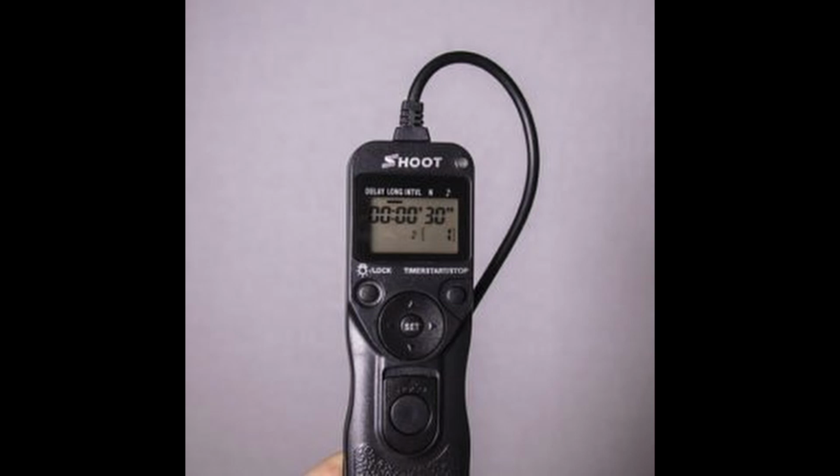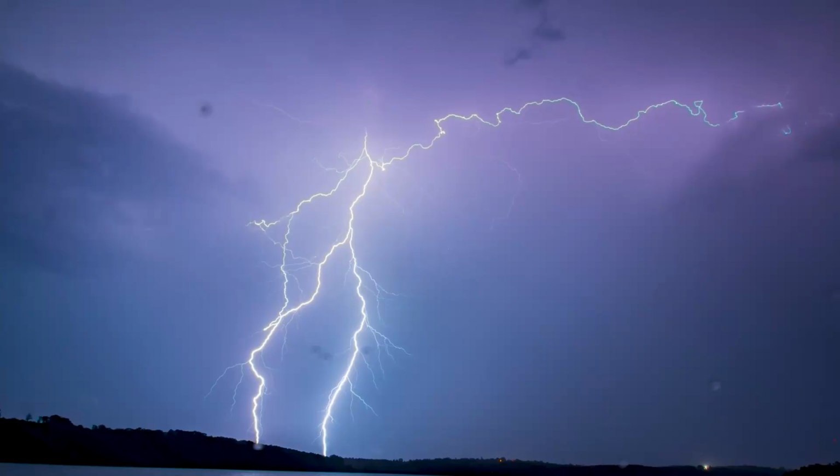My settings when shooting at night are as follows: bulb setting, choose the widest aperture possible depending on the lens I am using, with a shutter speed of 30 seconds.